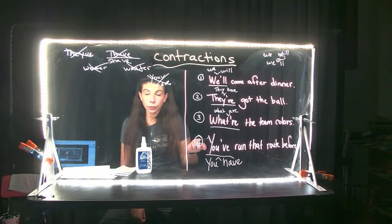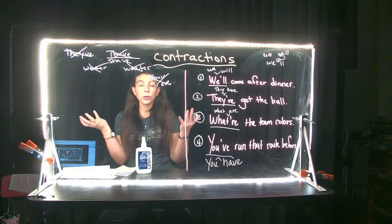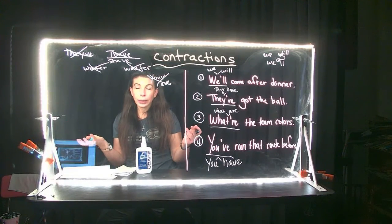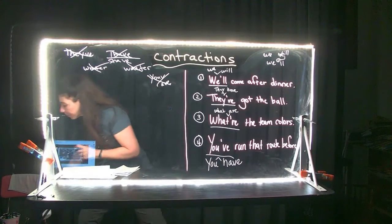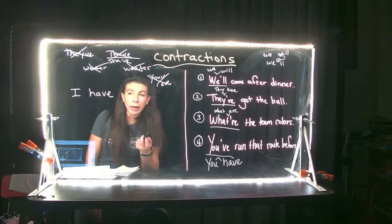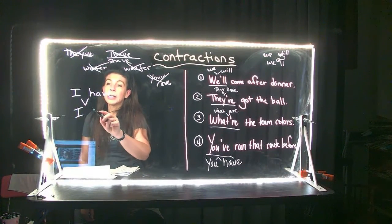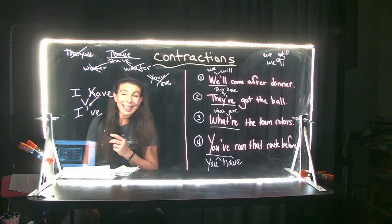You have is you've. Okay, so this is one part of contractions. Being able to take a contraction and break it down into the two words. We'll, we will. They've, they have. What're, what are. You've, you have. The other part of contractions is being able to take the two words and put them together properly to spell your contraction. So, for example, I have, I've. How do you properly spell I've? Remember, I've been there before, I have done that before. I, apostrophe, the H is gone, the A becomes the apostrophe, V-E. I've done that before.